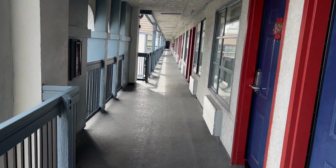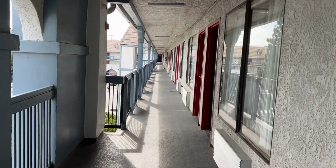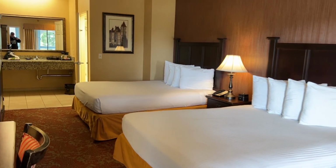We are up on the 4th floor here. This floor is pretty sloped. It's making me kind of nervous. It probably doesn't look that way, but it feels that way to walk on. And here's our room right here. All right, let's check out our room.